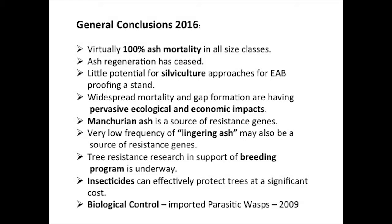As I said, the Manchurian ash, right now, they're looking at it as a source of resistant genes, and that's going to be important research. And then there's this lingering ash. Remember, if you've got ash on your property and they're all dead but one, don't ignore it. Tell somebody, because that could be the one they want.